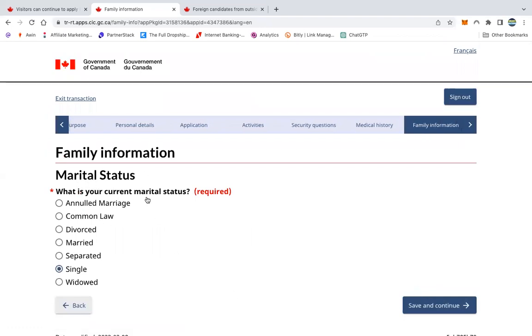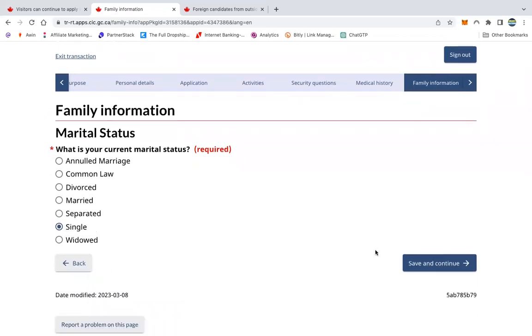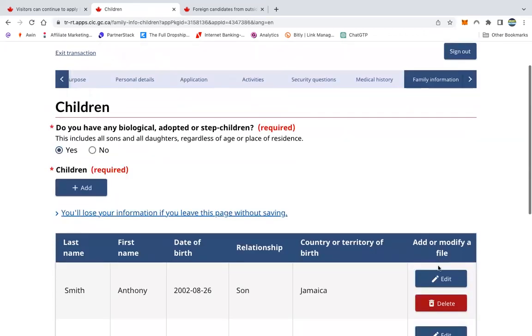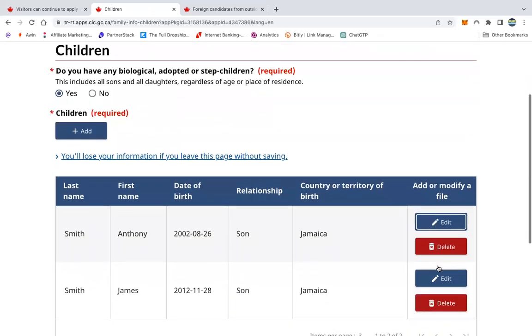So what is your current marital status? You're going to choose what fits you. For this demo, I choose single. Save and continue. And then children. So if you do not have any children, simply choose no.